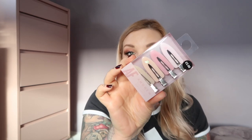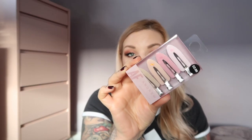I mean, I hope I can keep hold of these for more than a week. But especially in my kit, they just get left behind places or whatever. They're so easy to use, but these are so useful, and the colours are so cute. These kind of pink and nude colours are right up my street.